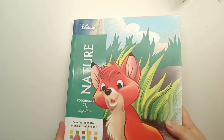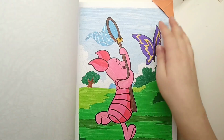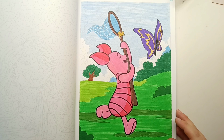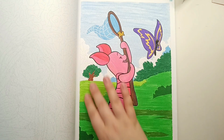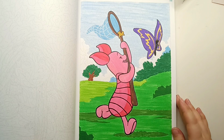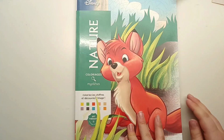And the final few books I have to show you are my colour by number books, so this will be nice and quick. First one is Nature. I did this Piglet page. I wasn't happy with this when I finished it. The pinks were way too bright for Piglet. On camera it looks slightly better, but it looks very neon in real life, which I don't like. So I did that one from Disney Nature.